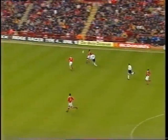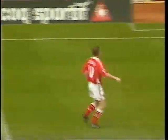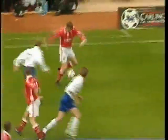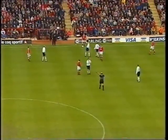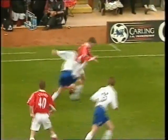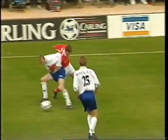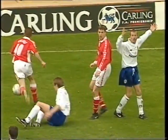And again, Charlton have got to be careful on the break. They are down to 10. It's easy to forget it, given the amount of attacking they're doing. Stuart. Hunt. And the referee says free kick to Leeds. Well, Hunt felt that he was hauled back by Bowyer, who in fact eventually got the decision.